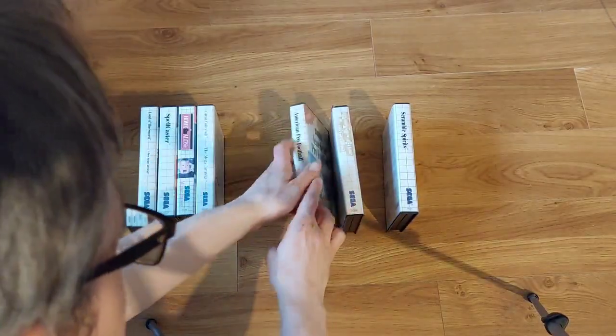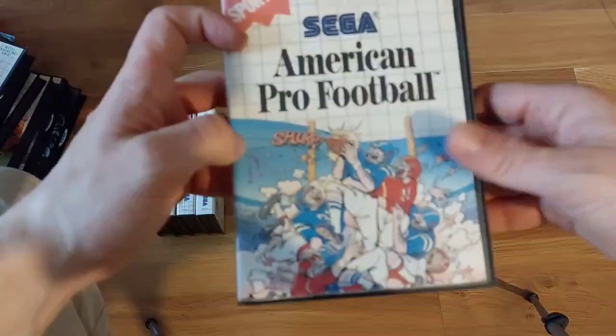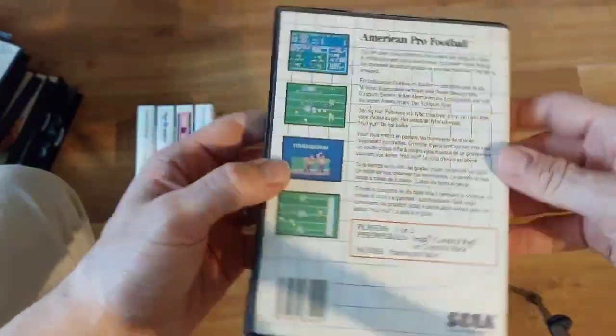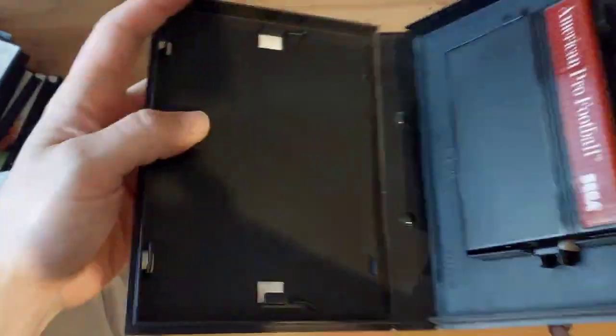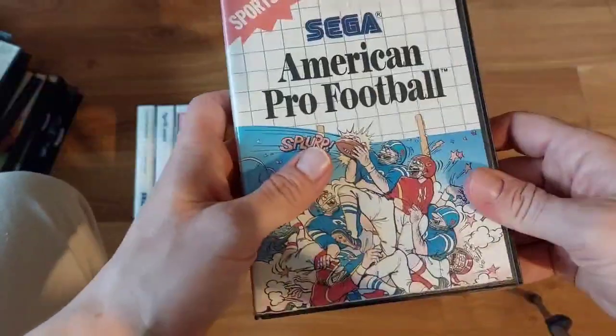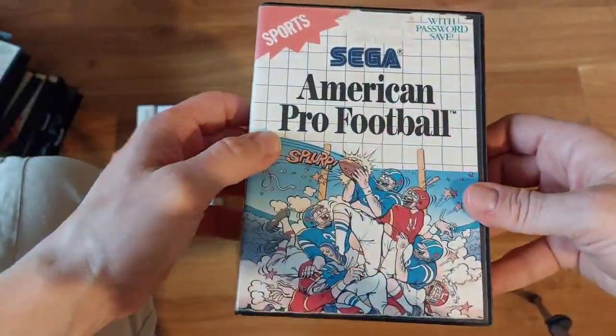Now this next one, this one's a bit ropey condition. I would definitely replace this one if I come across another, because you'll see it's a bit damaged there. This was, believe it or not, I bought this on Amazon. No manual, so I took a chance on it. It wasn't that expensive, it was only a few quid, but yeah, I would definitely replace this at some point.